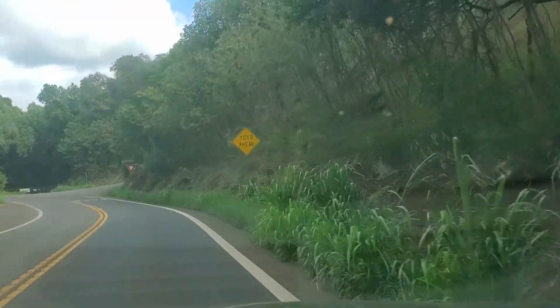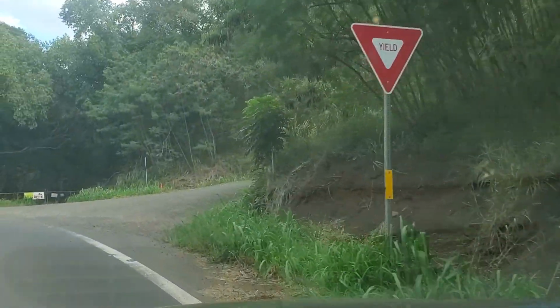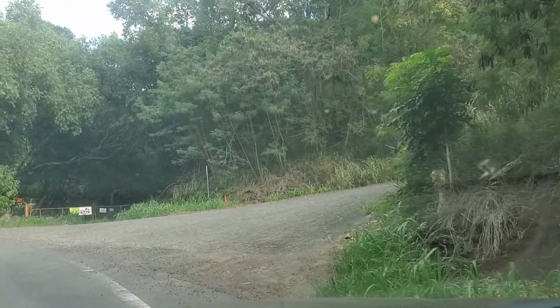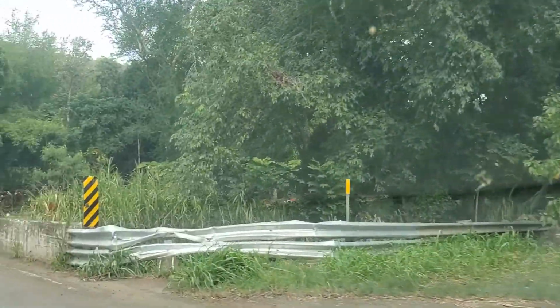So this is a place where you have to yield. Only one car can cross the bridge at a time. So looks like I'm the only one here. And when you cross, if there's a line, the whole line goes and the other side goes, and so forth.